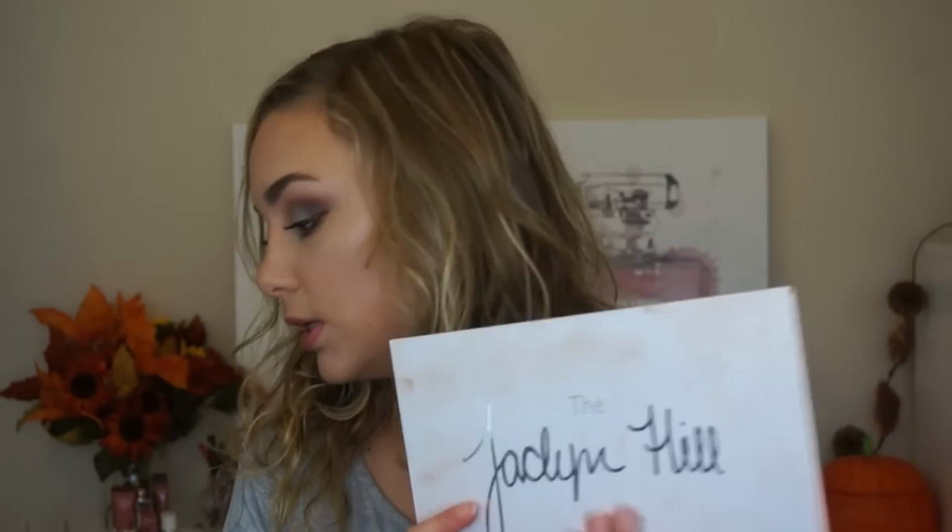Does this not scream fall to you? It is so, oh shoot, I just got it on the back of the palette. But it is so pretty. I love it. And this is the old packaging. The new packaging has a glossy layer on top so it doesn't get as dirty, but I don't mind that it's dirty because then it just shows that I really love it. Or maybe I'm just a messy person, but yeah, I really like this palette.